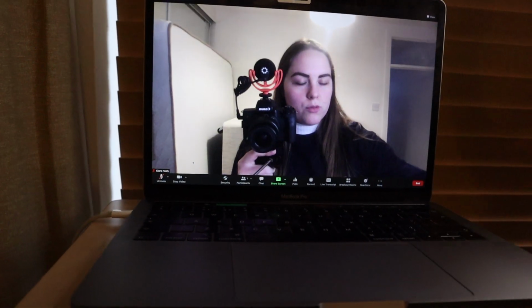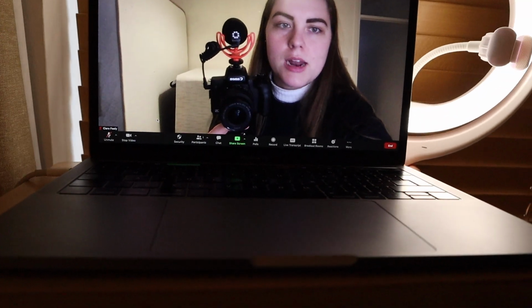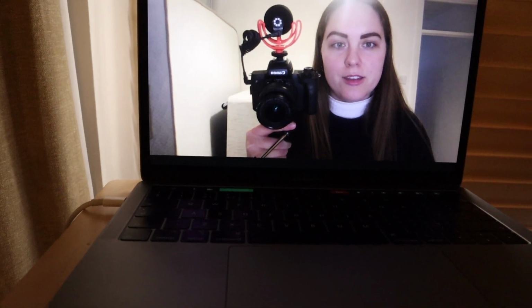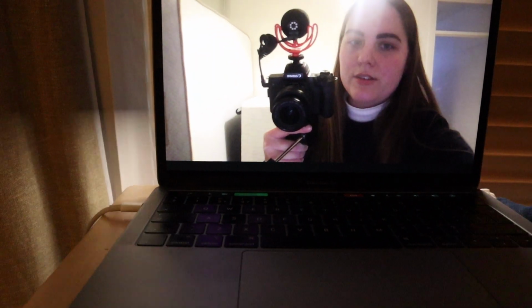So now I'm going to move my ring light up, and I usually like to have it just behind my laptop. It does make quite a difference, because now hopefully you can see I'm a lot clearer. When I turn this off, then it does make quite a difference.